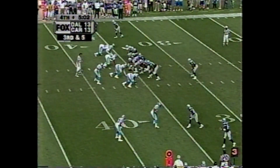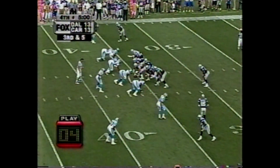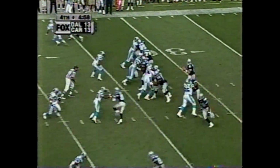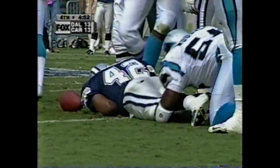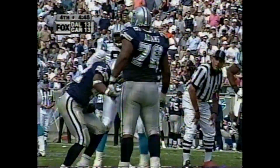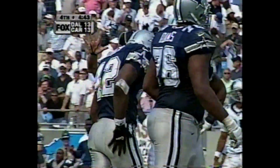Third and 5. 5 minutes to play. 3 wide receivers for the Cowboys. Aikman's pass to Warren, and he extends the ball across the 40. He was tackled by Lee Woodall, but Warren had the presence of mind to reach over, and he picks up a first down.